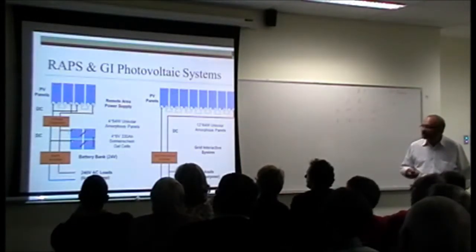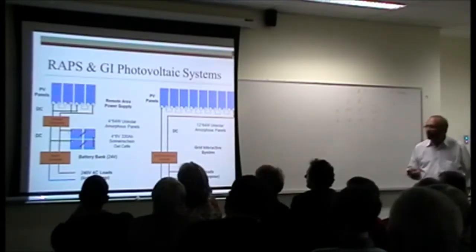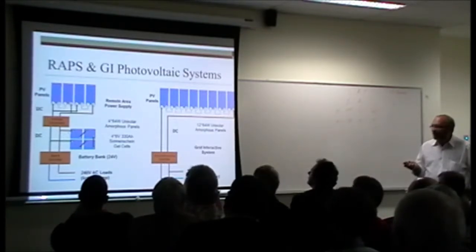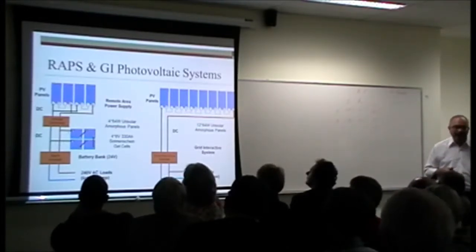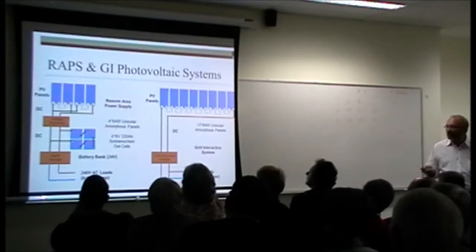I better shuffle on because this is taking a while. Photovoltaics. We had a dozen photovoltaics at our house in suburbia, and they've gone down to the farm, and we've added to them as well. So we actually have two photovoltaic systems side by side. One is a grid interactive system, and the other is a RAPS system, that is to say a battery-based system. We have 4 panels on the battery system and 12 on the grid interactive system.